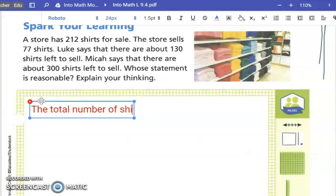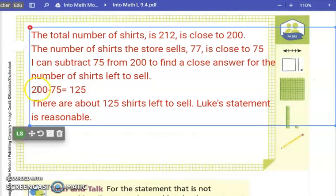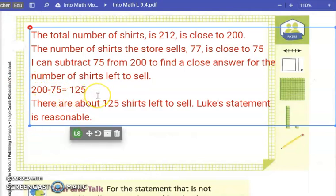Wait, we still have to write it. Okay, so if you're at home, this is how we would reason this. They said there were 212 shirts to sell, right? And we talked about that 212 is close to 200, correct? The number of shirts the store sells is 77, and so they rounded that to the nearest 25, right? 77 is close to 75. Then subtract 75 from 200 to find the close answer for the number of shirts. So they took 200 minus 75, and that's 125. So there are about 125 shirts to sell. So Luke's statement is correct because he said there were about what?